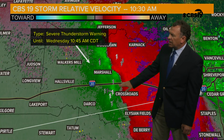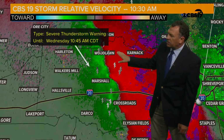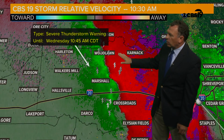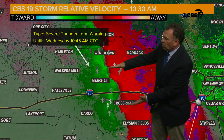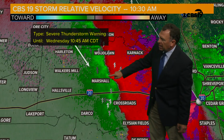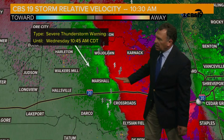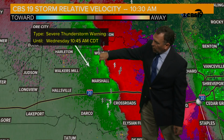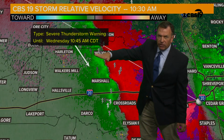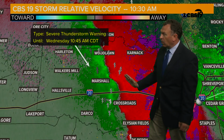Just another couple minutes. Marshall's okay, they're in the clear. But Karnak, I think you need to just kind of stay watching the storm. There are no warnings up toward the Karnak area or Woodlawn, but right in here is where we're primarily concerned, especially where that bright green is coming up against that bright red. So those winds that are being drawn into the storm versus the winds that are being blown out from above from a higher level and then transferred down to the surface and pushing the storm forward is what we're looking at.